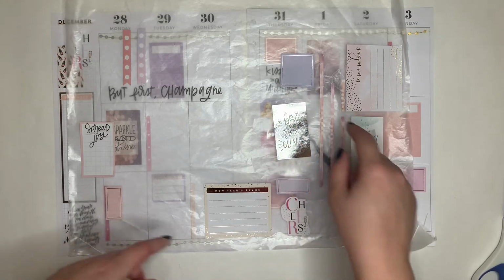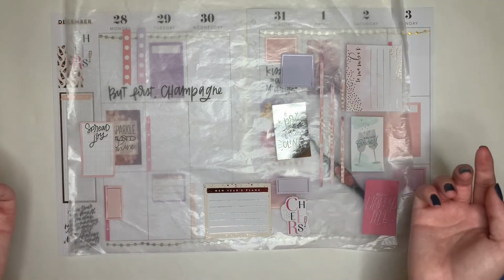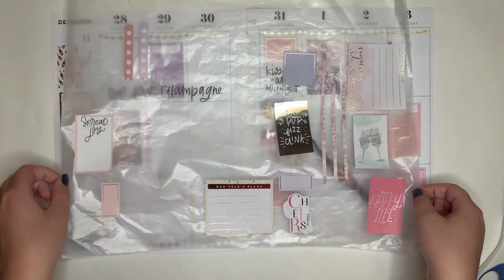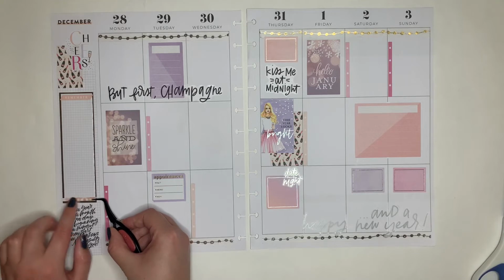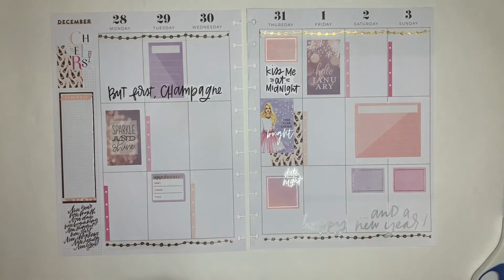Definitely want to use the functional boxes. And then these washi strips are very cute. They're from the older winter book and they match that sparkle and shine and the Hello January. I have the skinny one of those washi strips and I'm just gonna put it along the bottom of my sidebar box. It's not a checklist yet. I was about to say checklist.